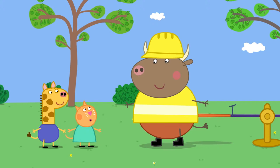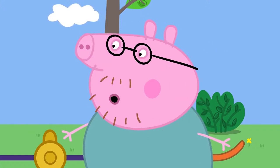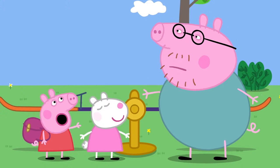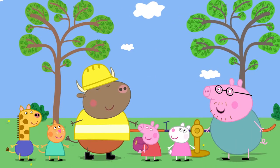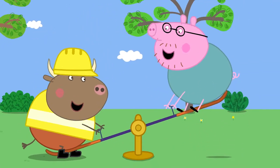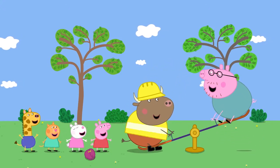We need another grown-up to play with, Mr. Bull. I wonder where we can find another grown-up. You're a grown-up, Daddy. Oh, yes, so I am. I'll play with you, Mr. Bull. Yay! Whoa! Daddy Pig and Mr. Bull are both grown-ups. So the seesaw is balanced and goes up and down.